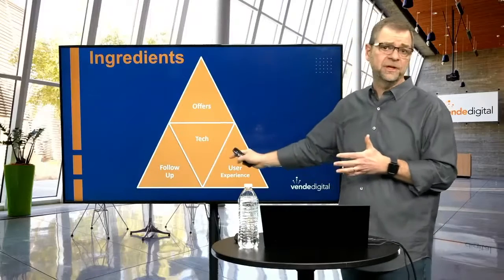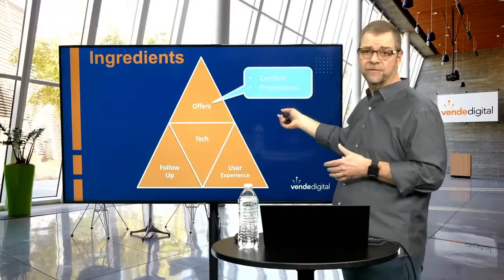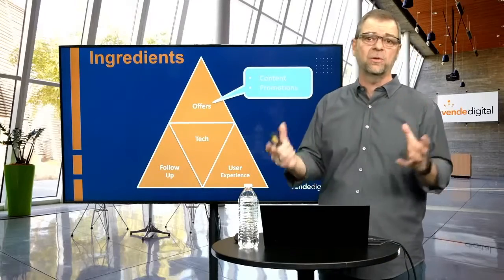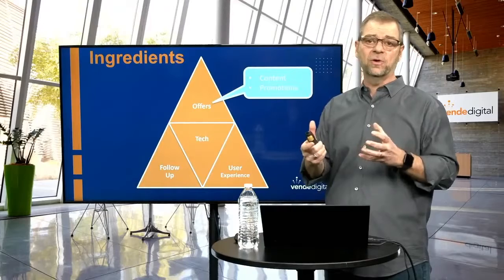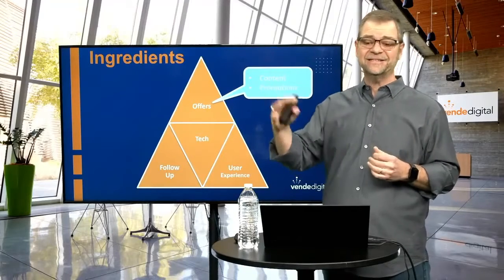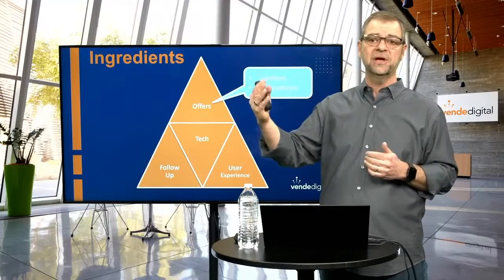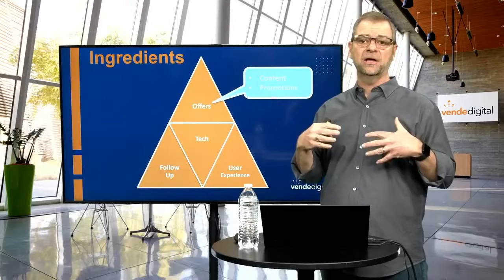So there's 4 components to systems in our world. The first component is offers. And so when you think about offers, or what we're kind of lumping into this category of offers, that would be your content, gated assets, anything that you're going to be promoting out there into the marketplace to attract your buyer to your brand, right?